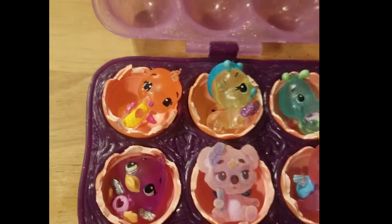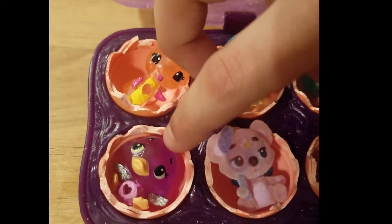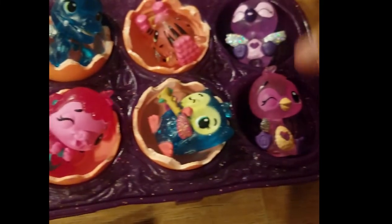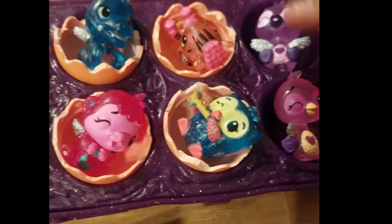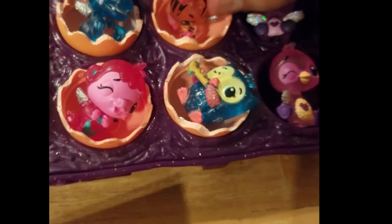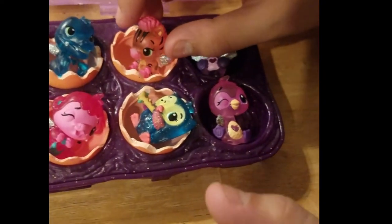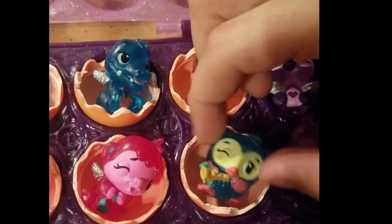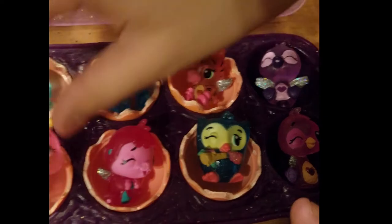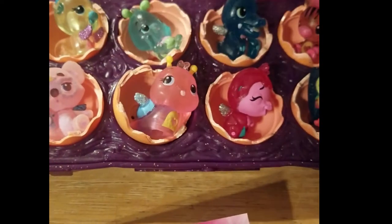This is a midnight koala bee, and then I believe these are the limited edition ones right here. And then a zebra came from the savannah. I got the savannah, the forest, the jungle, the river, and what would this one be in? The garden.